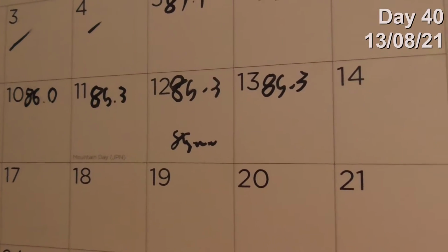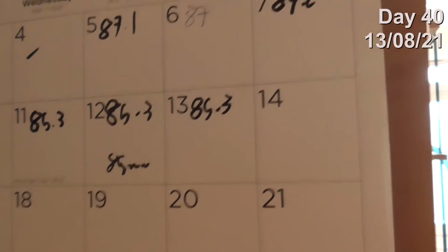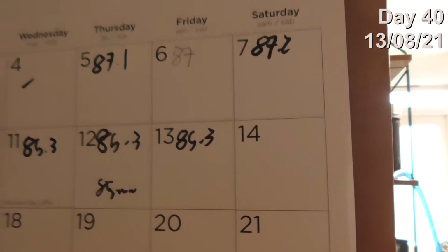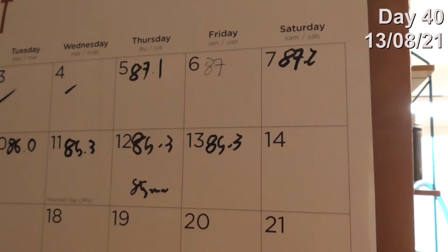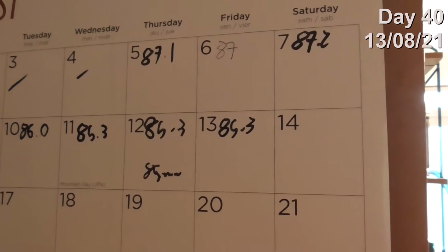That's really weird, being the same weight 3 days in a row. It hasn't even gone up a bit, it's just stayed the same. Might have something to do with the snacking I had a little bit later last night, but, weird.